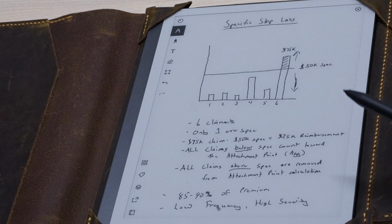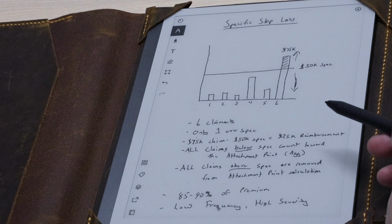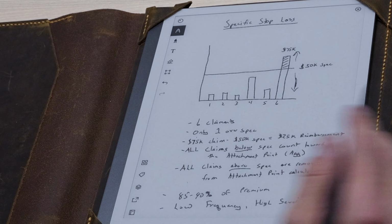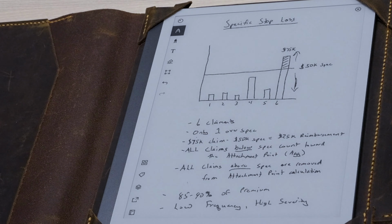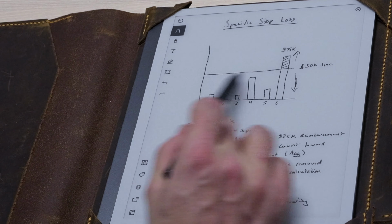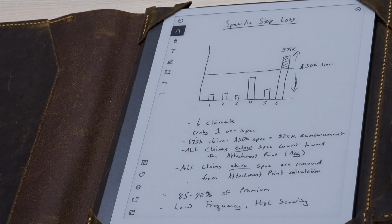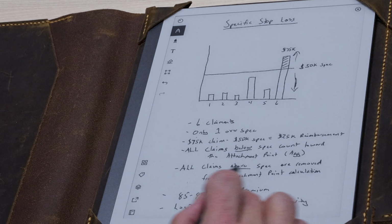In theory, this could be a $3 million claim. It could be a $200,000 claim. But at the beginning of the year, that employer is going to decide what their threshold of risk is. They will pay premium associated with the risk at that level, and any of these claims that go above that amount are now the stop loss carrier's obligation to reimburse. So, all claims above the specific deductible.